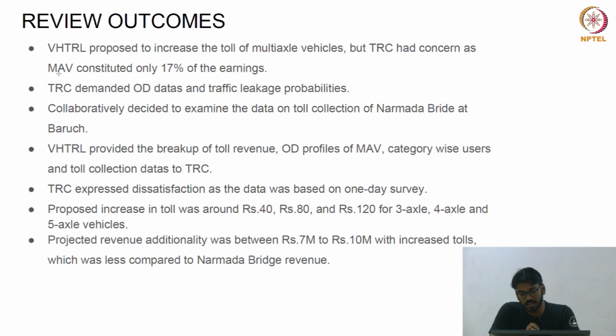And the revenue additionality was between 7 million to 10 million rupees, and this was actually very less compared to the Narmada Bridge revenue, which was what they earned.